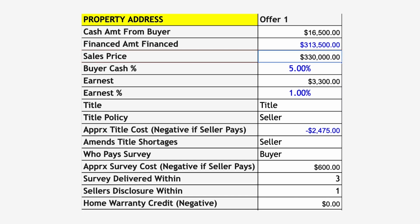Now, of course, with every offer, there's going to be the sales price, how much they're offering for the purchase of the home. And you're going to want to look at the difference between how much they're putting down and how much they're financing. In this particular case, it's 5% with this example. Now, there's no rule of thumb here. Of course, the more money the buyer puts down in down payment, the stronger the potential buyer in that particular regard. But there's no percentage that I look for, but it's something that I do take into consideration.